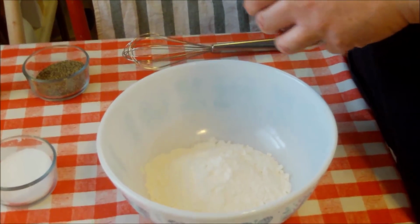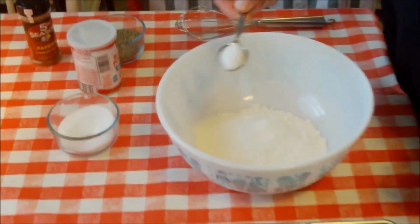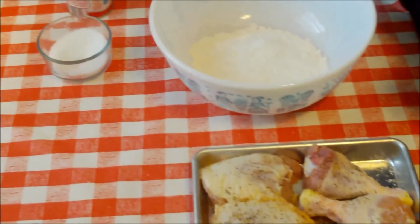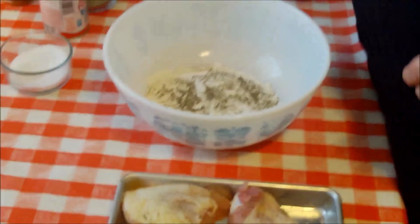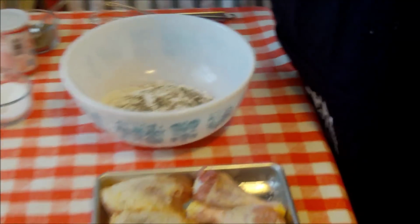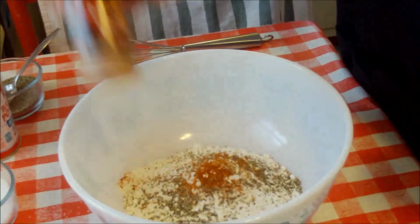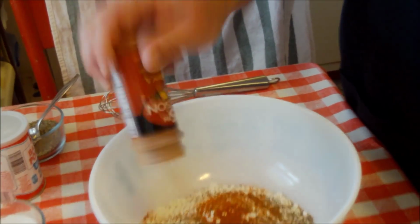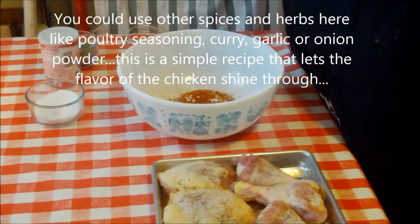Then the rest really is we're going to put in a good heaping teaspoon of salt and pepper into the flour, and a little more pepper for the coating. Yes, this is really to taste, and this is very classic. We're going to put in just a little paprika here too. What about poultry seasoning? You could do that. Yeah, you could definitely put in poultry seasoning.